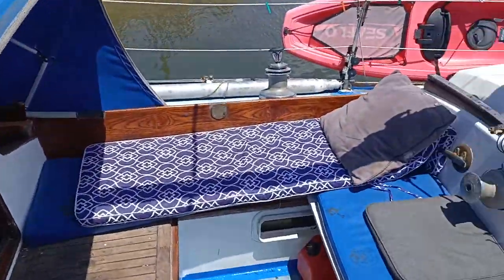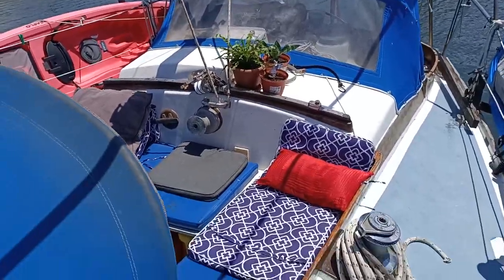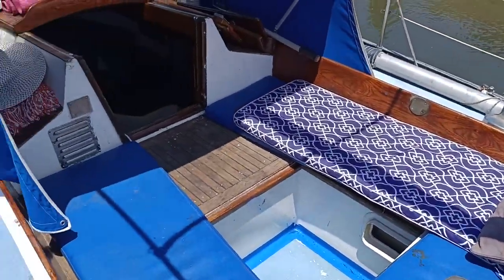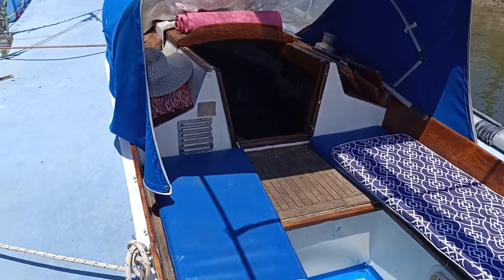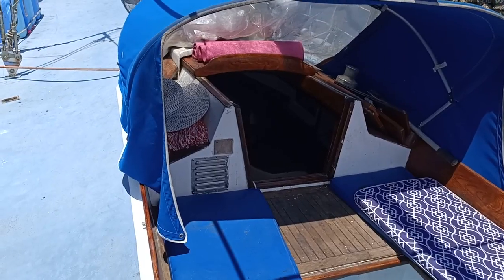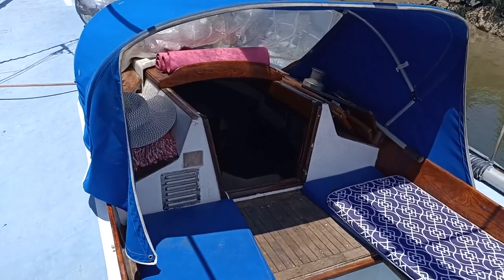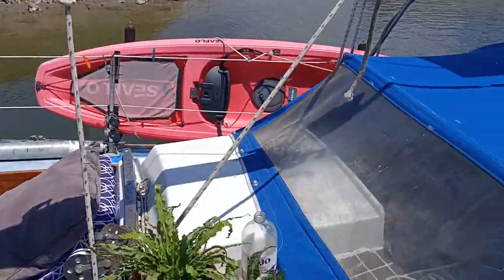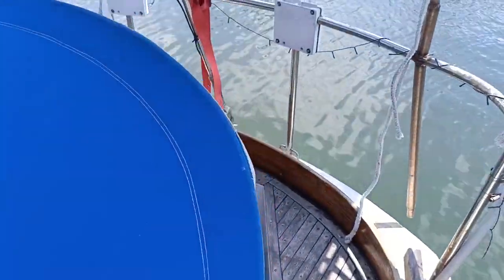Alright, this is the center cockpit, which is just like the heart of the outside area. It's really big, it's really wide. There's an option here up in Cairns to put the air conditioner there through that hatch, as there are two openings to the boat, 2 companionways. I'll show you quickly outside here.